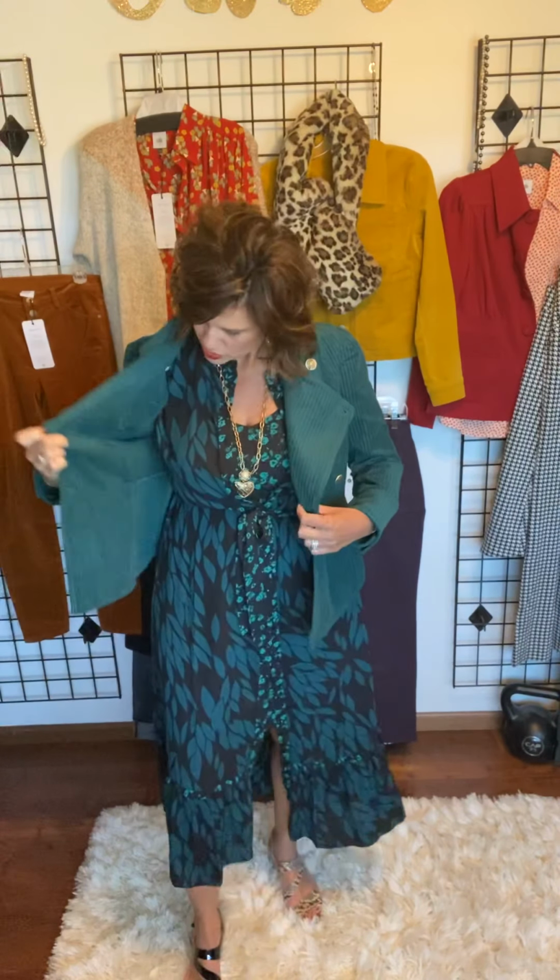So anyway, I wanted to bring you a couple of what I think are super cute, versatile pieces for this fall. I'm going to start off with this linen jacket, and it is a baby ribbed corduroy. You can see that it's not just a straight teal green, and that's what I love about this. It just looks so fancy. And I love all of these buttons that you can do.